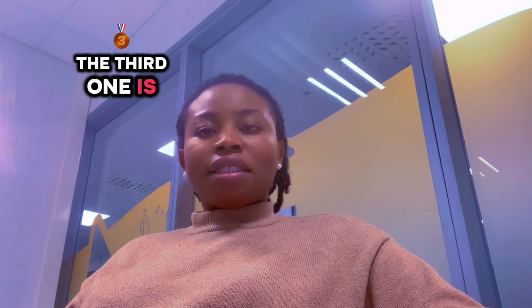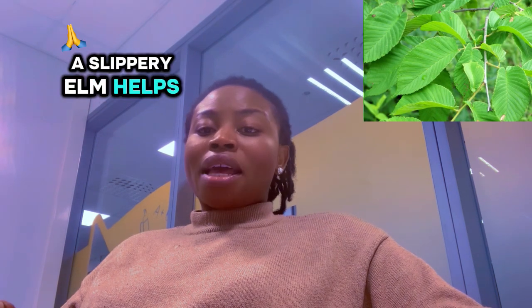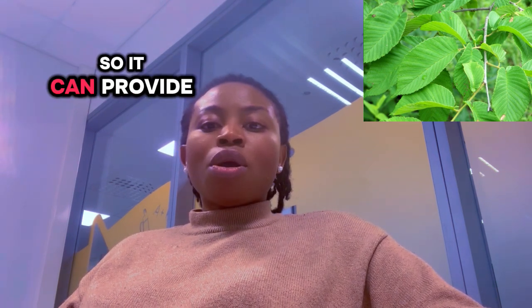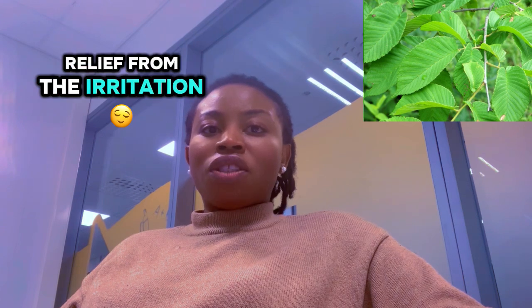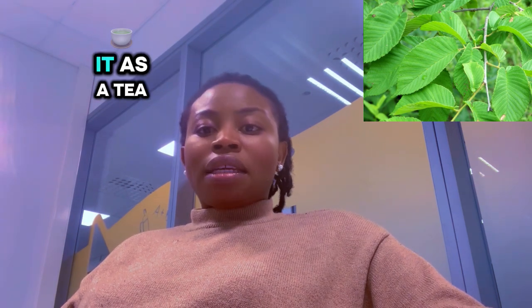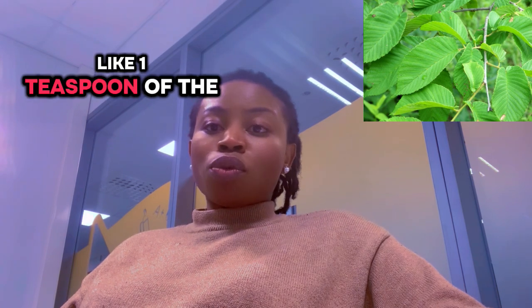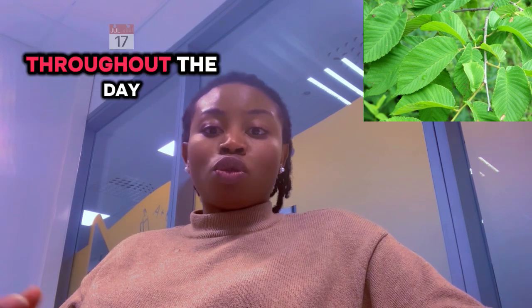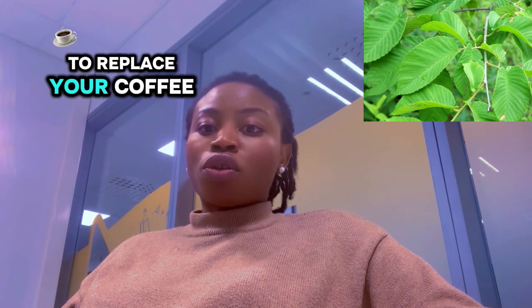The third one is slippery elm. So it helps with coating of the stomach and intestines, so it can provide relief from the irritation that ulcer can cause, and it will help with healing. So you can make it as a tea, like 1 teaspoon of the powdered slippery elm with hot water, and sip it throughout the day. You can use it to replace your coffee.